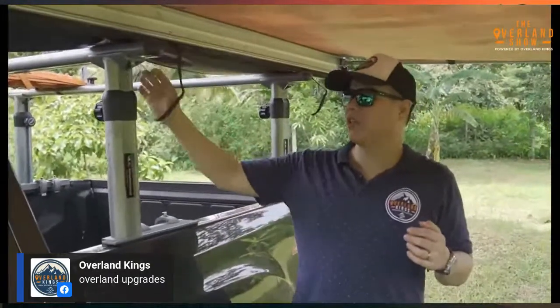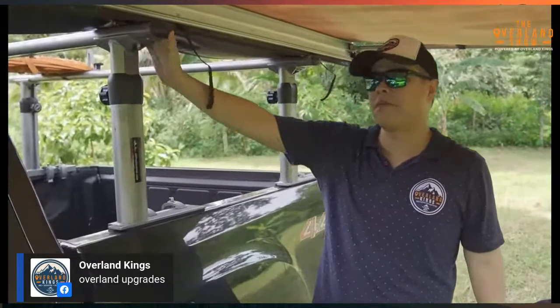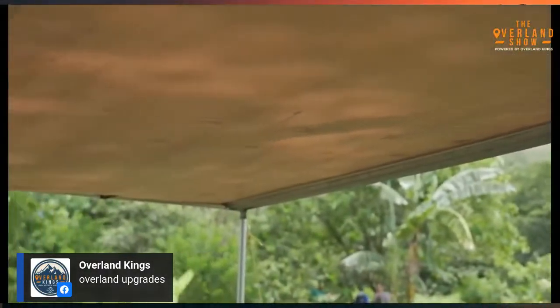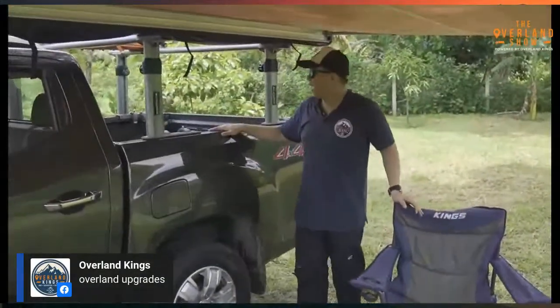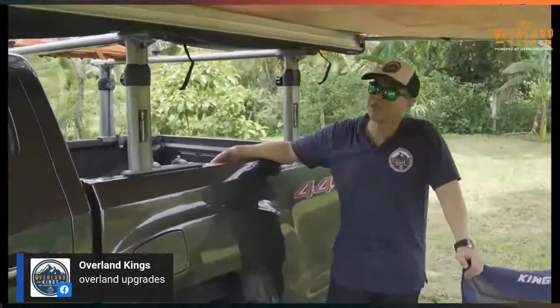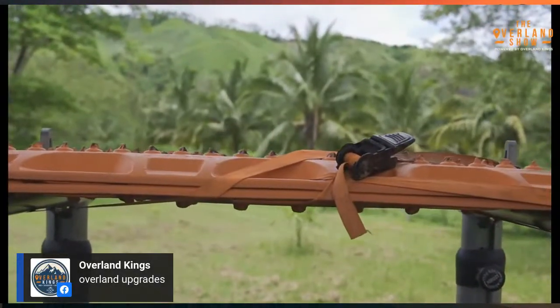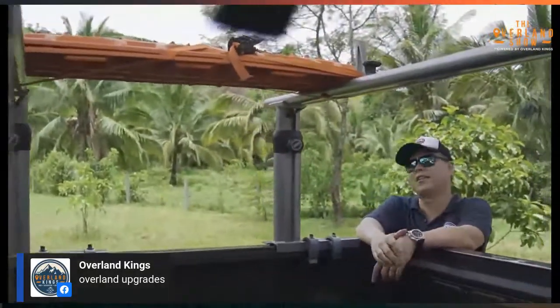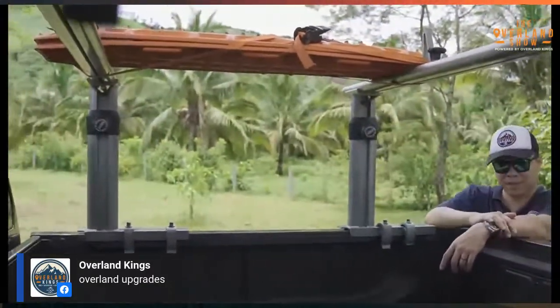And we have attached the awning, a 2.5 Adventure Kings awning, 2.5 by 2.5 meters to give you this magnificent shade. And of course, don't forget your King camping chair. And last but not the least, when you have these bed racks, we've fitted Max Trax here on the other side. And it just makes it look cool. And when we're in any sticky situations, we're gonna put that on.